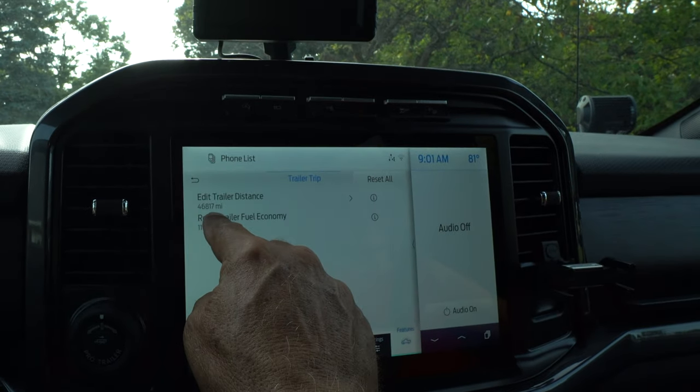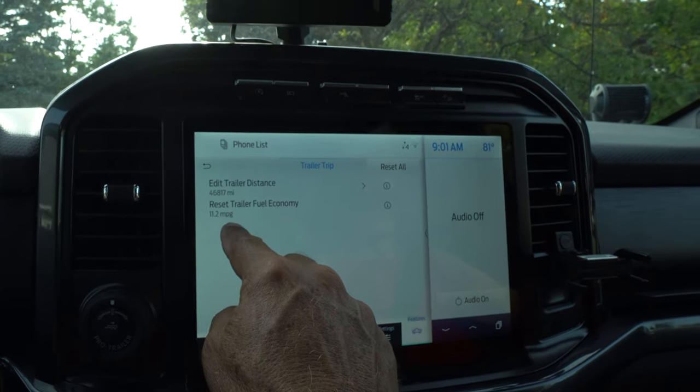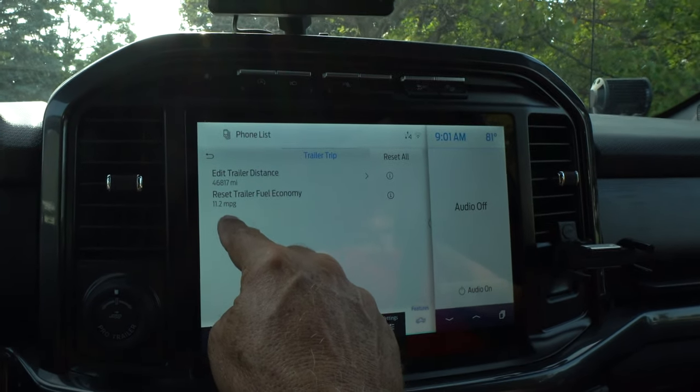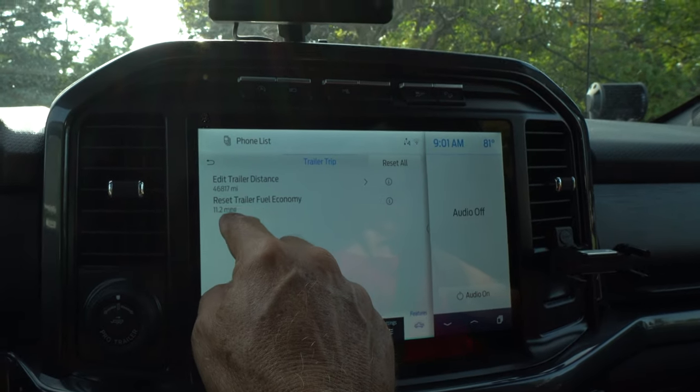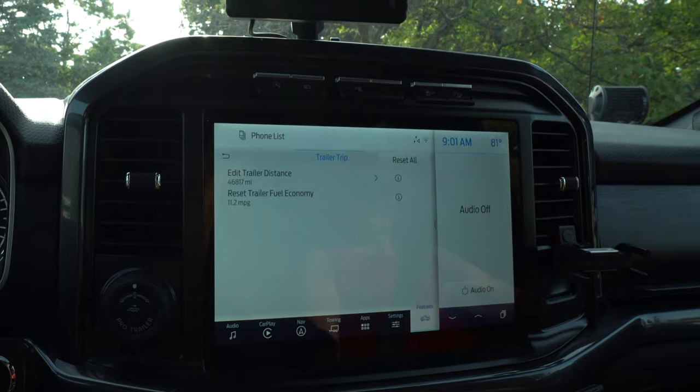What you can see here is, one, we've towed our trailer a total of 46,000 miles, almost 47,000 miles. And two, we average about 11 miles per gallon. So our goal is to see if we can get better than that on this trip out. And we'll talk more about that along the way.